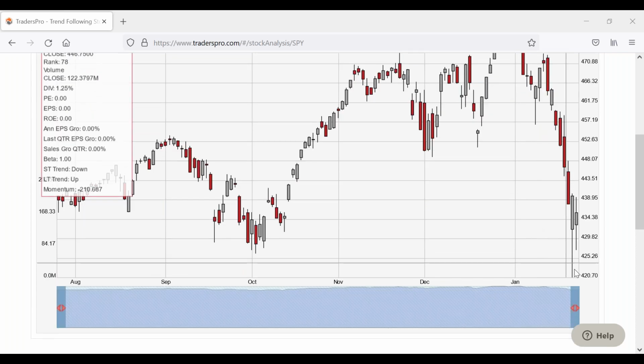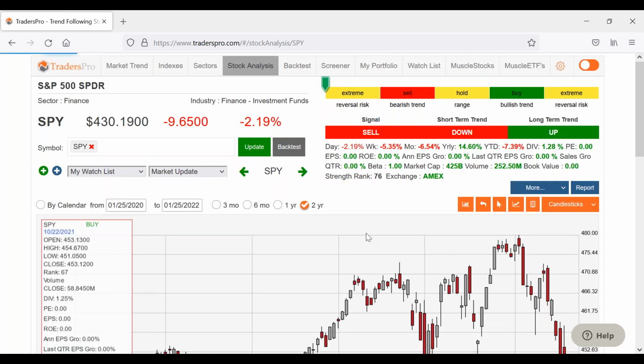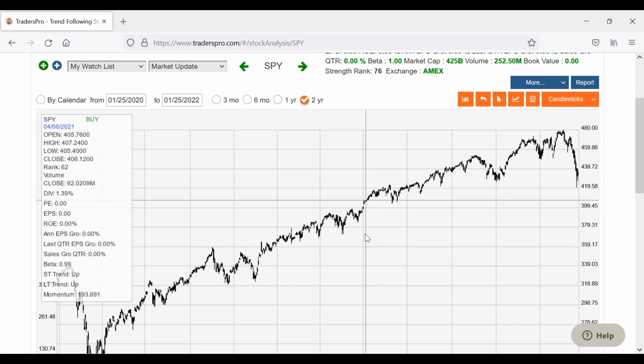All right, so that low is going to be important. Now let's zoom out, because there's a couple things that we want to pay attention to. Let's go out to a 2-year chart. Anytime you have any sort of reversal, you want to see, is it reversing at a significant area or a key area? Because if it's reversing and you don't see any other reason for it to reverse in that particular area, then I don't always trust the reversal.